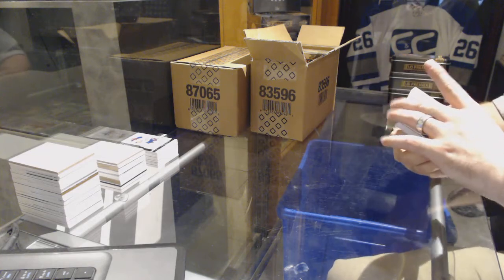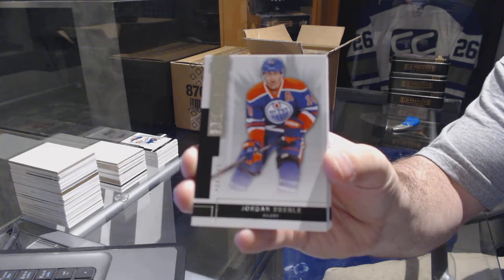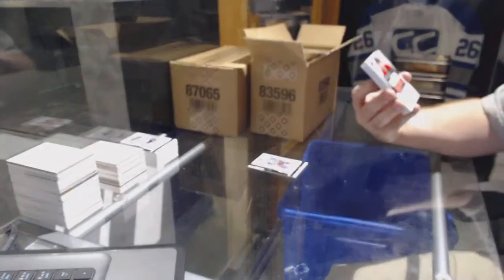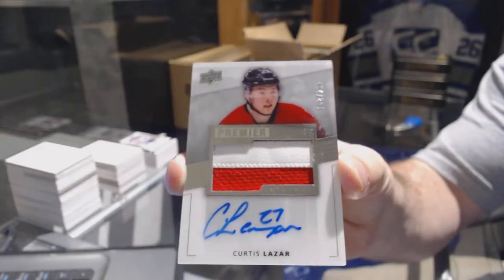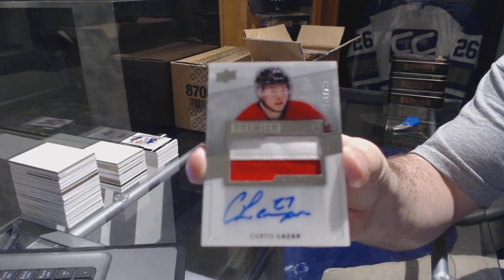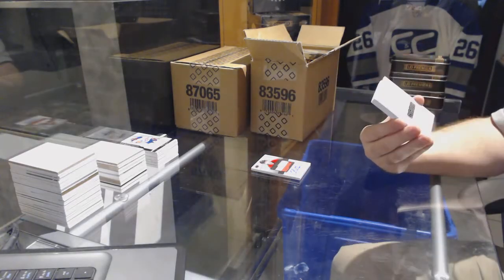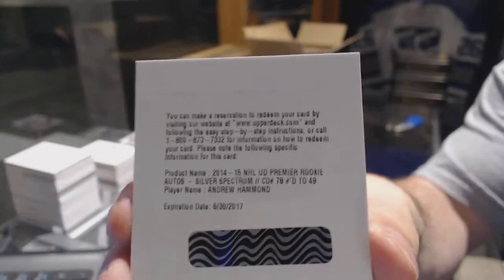We've got for the Oilers a 249, Jordan Eberle. We've got number /299 rookie patch auto for the Senators, Curtis Lazar. For the Ottawa Senators, a rookie auto silver spectrum number /49, Andrew Hammond.